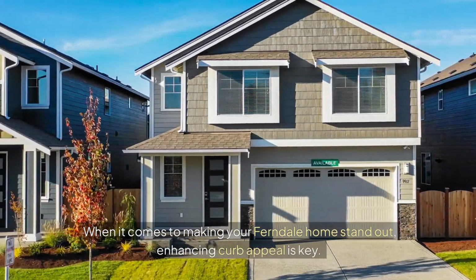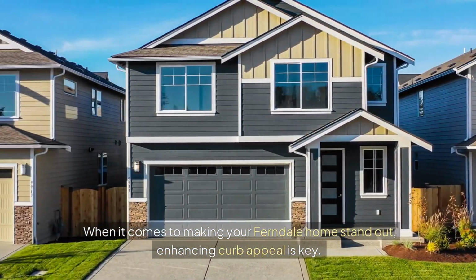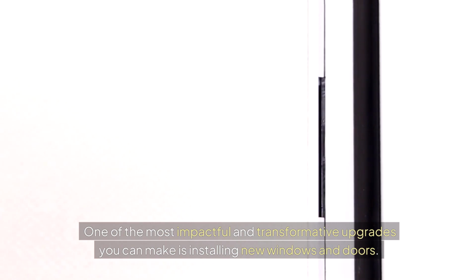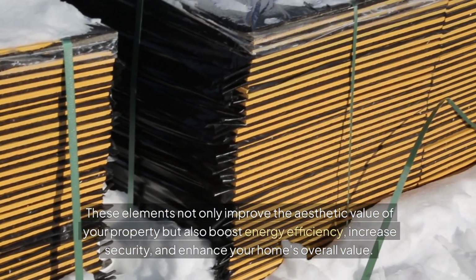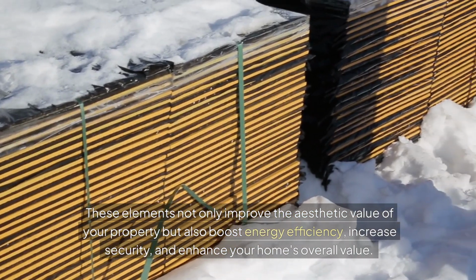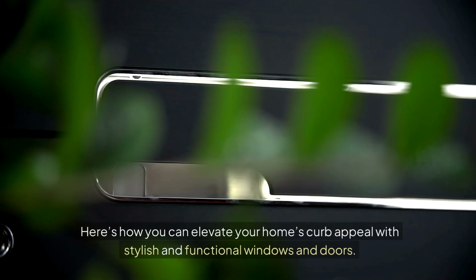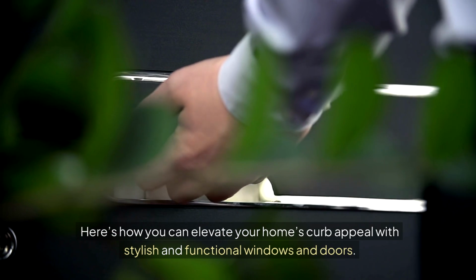When it comes to making your Ferndale home stand out, enhancing curb appeal is key. One of the most impactful and transformative upgrades you can make is installing new windows and doors. These elements not only improve the aesthetic value of your property but also boost energy efficiency, increase security, and enhance your home's overall value. Here's how you can elevate your home's curb appeal with stylish and functional windows and doors.